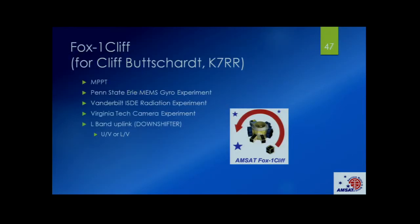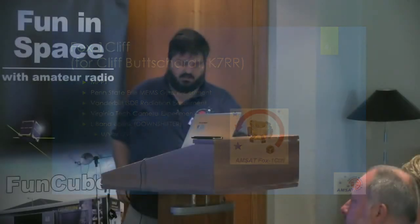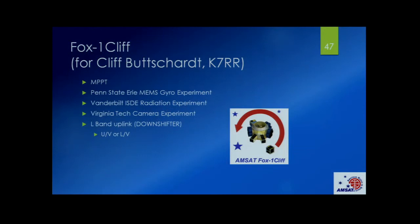Fox-1Cliff is next in the series to be launched. Originally Fox-1C, when Cliff K7RR passed away, he left us a considerable gift, and we decided to rename the satellite after him. So we try to refer to it as Fox-1Cliff now.